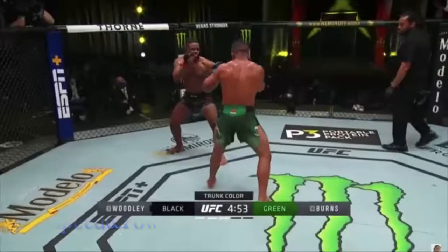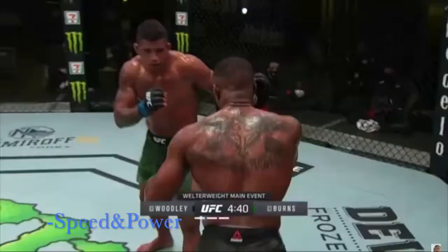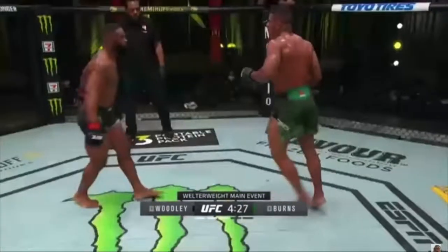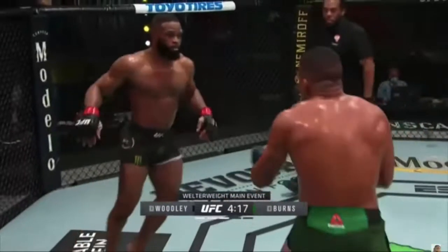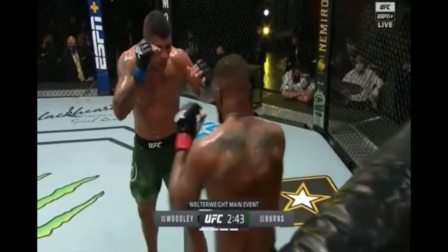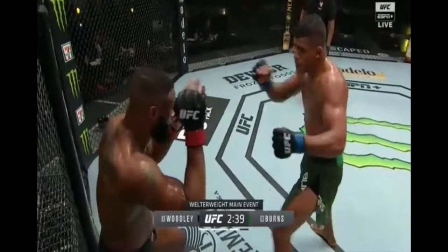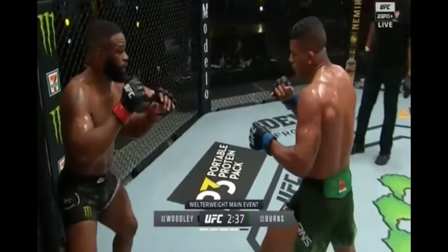Finally, we have his speed and power. Moving up from lightweight, Burns has been able to bring that speed and explosiveness with him. This is not only apparent in his strikes and ability to close the distance on his opponents, but also his grappling. I believe in this matchup, Burns will have the speed advantage and will allow him to better close the distance and land his offense.